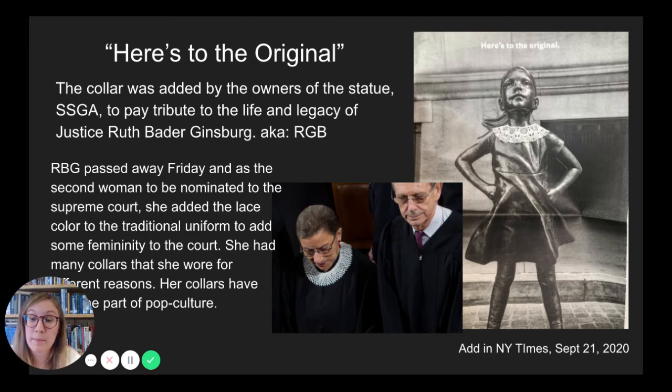She has become quite popular lately if you follow pop culture and politics and history. And so she has done a lot for women in our country. And as the second woman to be nominated to the Supreme Court, she wanted to add some femininity to the uniform because since it was traditionally a role for men, the robes were designed to showcase the tie and shirt of the men. So she added this lace collar to her uniform.